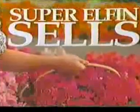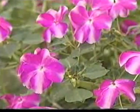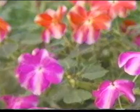When I discovered it, I set out to incorporate all the other colors possible in this same habit of plant, same type of plant. Therefore, we had close to what I actually originally wanted, a dwarf, compact, very floriferous impatiens.